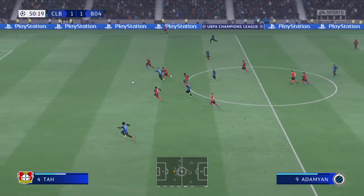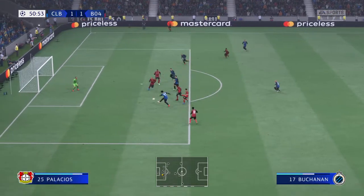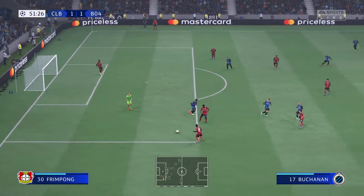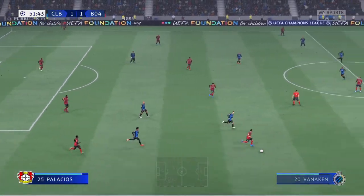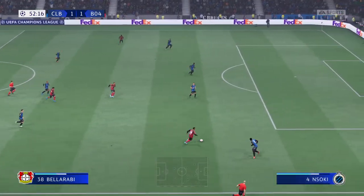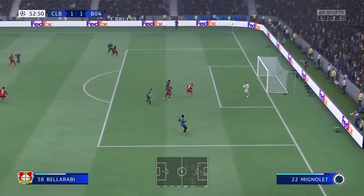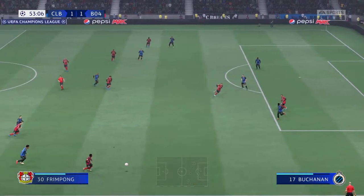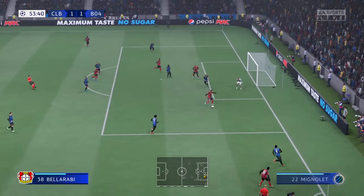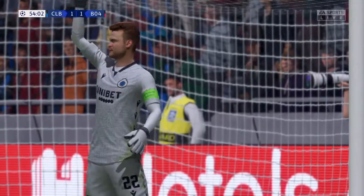An incisive pass. A danger here as he runs at them. Wasted chance. Easy for the goalkeeper. Ezequiel Palacios. Shot attempted. Oh, good work to deny the opportunity. And the keeper not thinking it through. And how well the keeper did. Well, that's just exceptional. He reacted so quickly there.